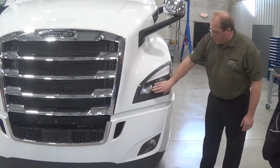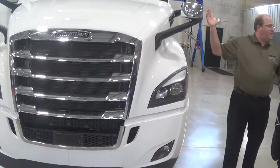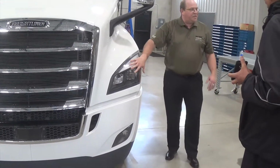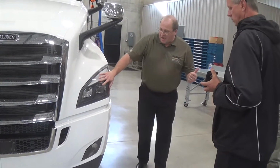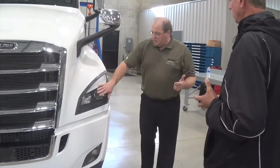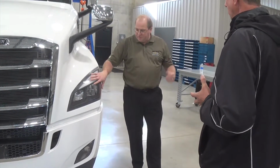Another thing, we offer the LED exterior lights as well as the interior lights in the cab. And we also have a daytime running light. What these lights are going to do is provide a brighter light for the driver, increase safety, and lower cost of ownership, lower cost because your lights are going to last longer and there's less maintenance on them.